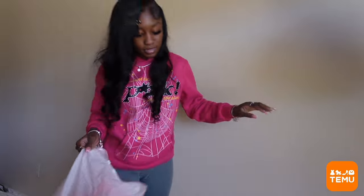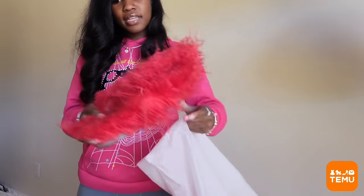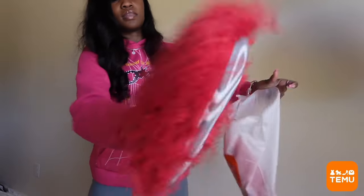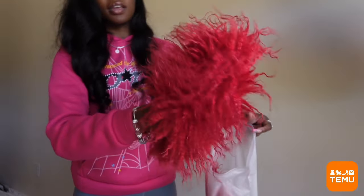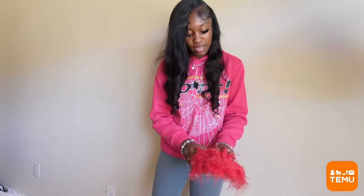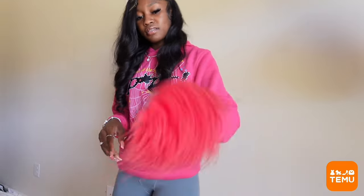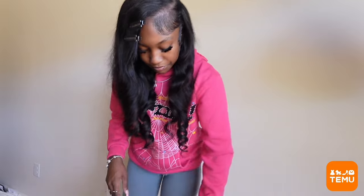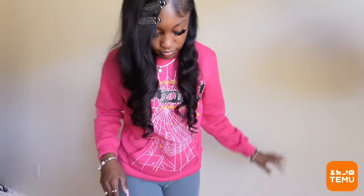Now these slides, y'all seen these slides. So these are the furry slides. There we go. They look like little boobs. But I would wear these as house shoes. I don't know what to make an outfit for these or wear these out. Depends on my mood, but yeah. Let me try them on.